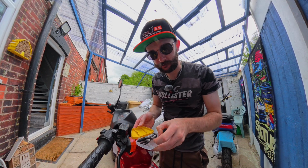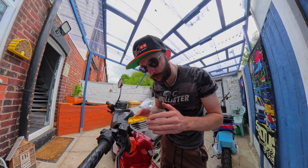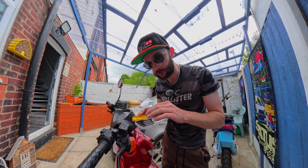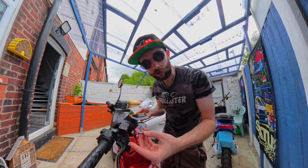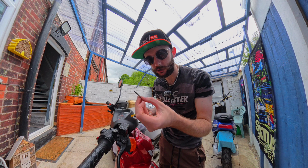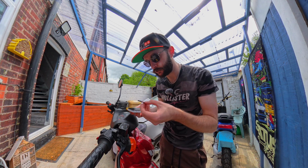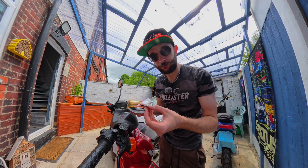These are my stud extractors, and as you can probably tell from the set, one is missing. I've only ever tried to do this once, and as you can tell, I made it way worse. I snapped off a stud extractor. Bear in mind, these things are a much stronger metal than your average bolt. So trying to remove one of these and being able to drill into it is one thing, but if you snap this off into something, it's such a hard steel that it's very difficult to get back out. So I tried to extract a bolt once, and I snapped this off into an engine block and made it way worse. This is looking good though.